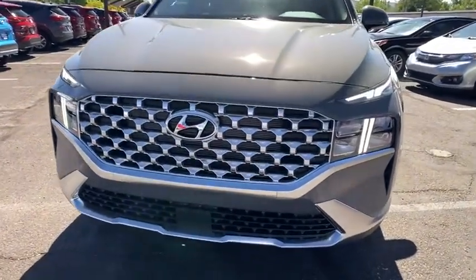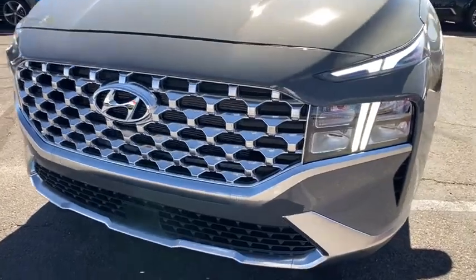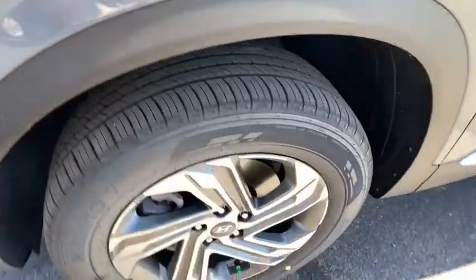passenger airbag, bucket seats. Drive away with a great deal on this vehicle. Call or stop in today.